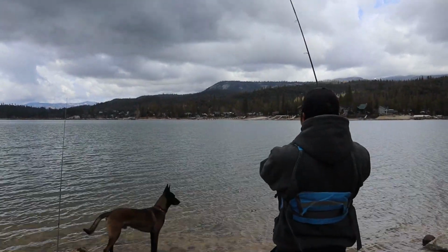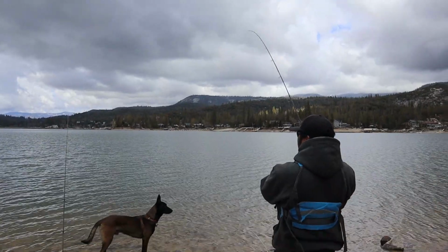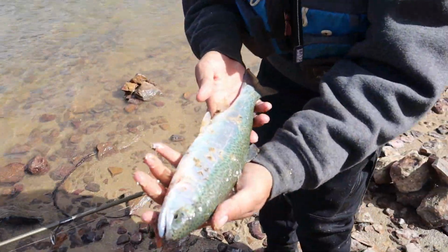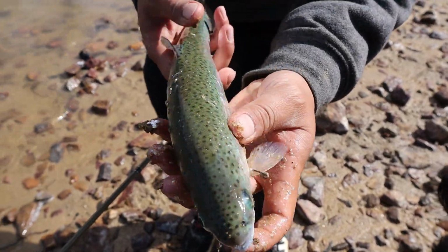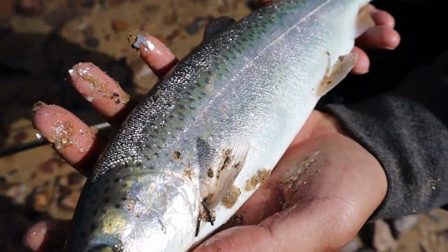We waited almost a whole hour, and they're starting to pick up. And right now, get it! Nice trout, dude. These are hella beautiful. Oh yeah, looks like their color changed. They're turning darker now. Yeah, they're turning more green now. Yeah, looks like they got their color back.